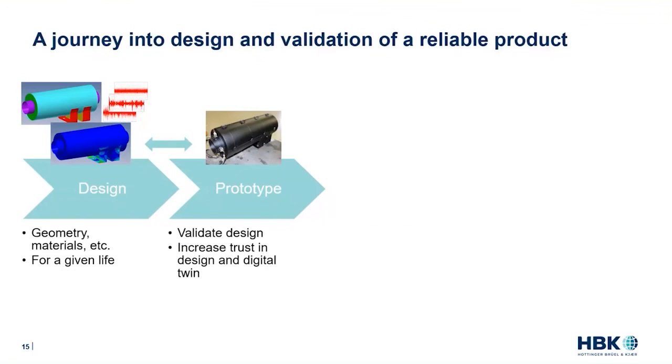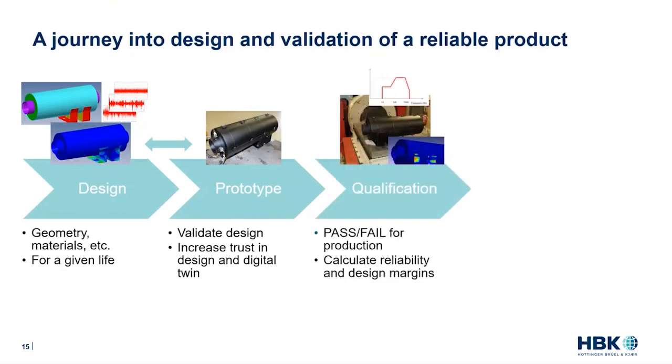Now, with prototypes, then we have some qualification testing, validation testing. It might be PSD random, it might be sine-on-random, it might be sine sweep, it might be shock testing, whatever it is. But we take this physical part and we subject it to some vibration levels that are representative of the actual environment it will be in. And we look and see, does it last long enough? How does it fail? Now, this might be a pass-fail test.